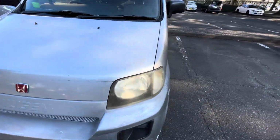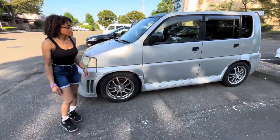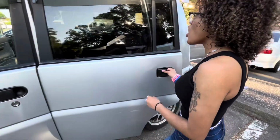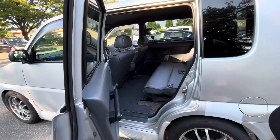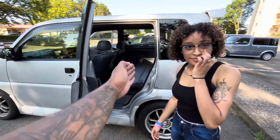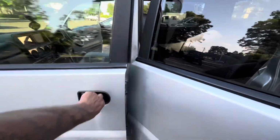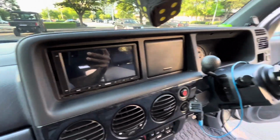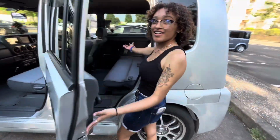He's also got some seekers that he could throw in with this car. I'm not really feeling these, but he just got some brand new. Oh, it's not a sliding door. No. It's so crazy. Everybody does a shuffle to get out. It's so wild. Okay. There's cup holders, though, back here. Yeah, there's like three.